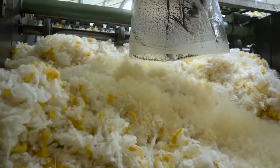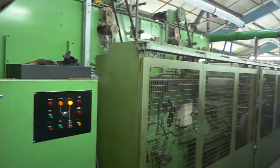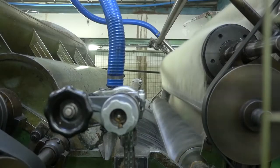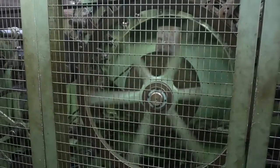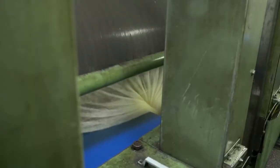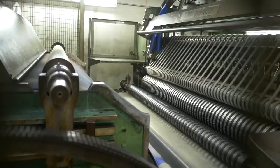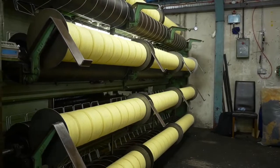The different colours that have been blended together go through the carding machines, where they're literally brushed and brushed and brushed until you take that matted wool and you create a very fine structure, a very fine sliver of wool that then comes out the far end of the carding machines onto the spools.